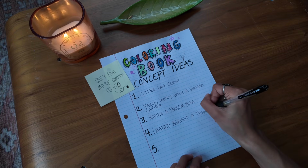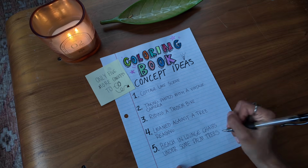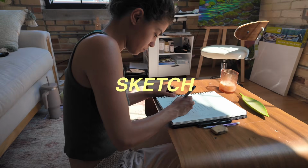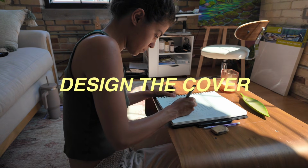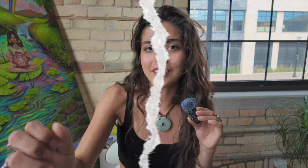So that's good. And now I am ready to get back into the sketching part of my coloring book. So at this point, I basically have sketch, ink, digitally format, design the cover, and then we're sending it off to the printer. Oh my gosh, we are so close. Yeah, let's sketch these pages.